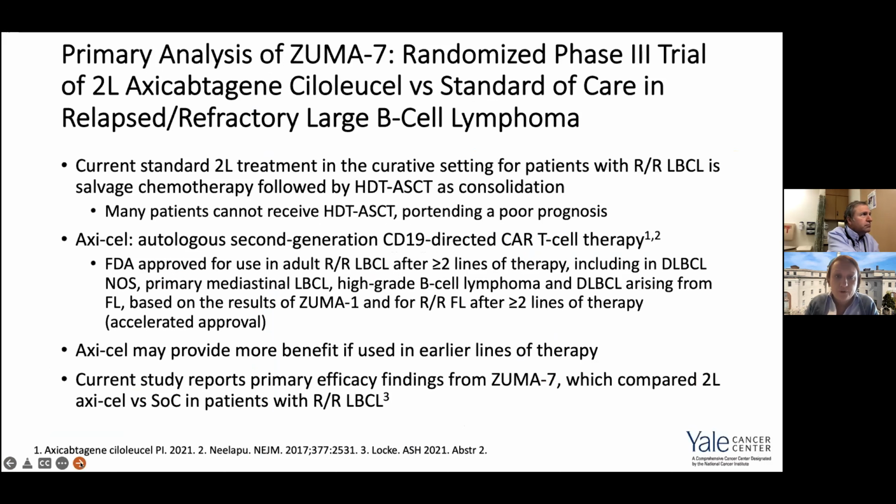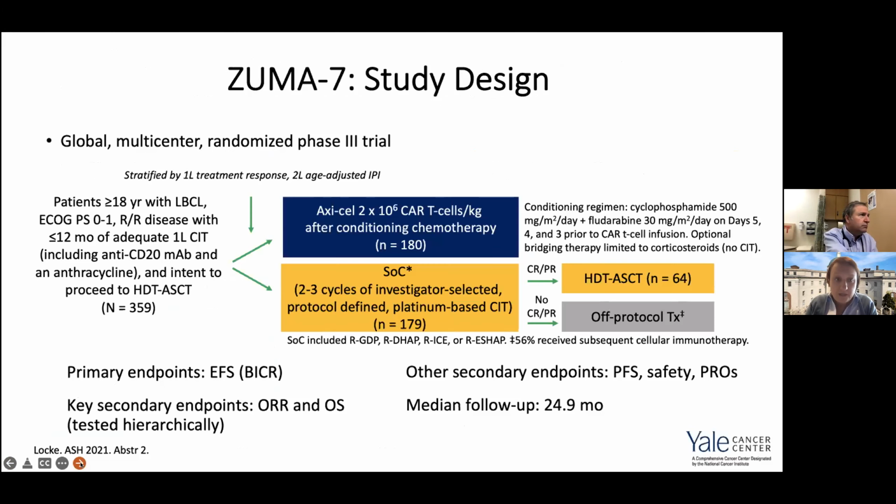So I will start with ZUMA-7. Basically, this is, again, an autologous second-generation CD19-directed CAR T-cell therapy that's currently approved after 2 lines of therapy. And in the study design, patients had relapsed refractory disease within 12 months of adequate first-line chemoimmunotherapy, and were intended to proceed to autologous stem cell transplant. So they were stratified by first-line treatment response and second-line age-adjusted IPI.